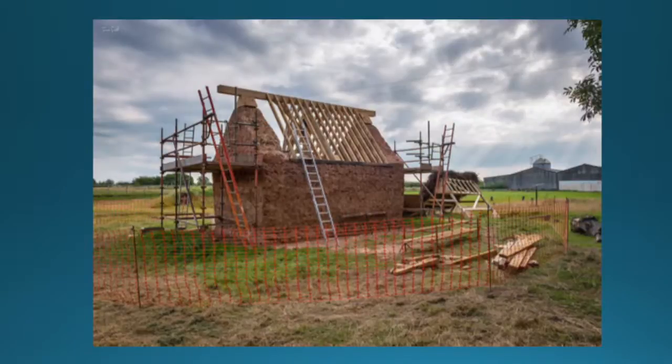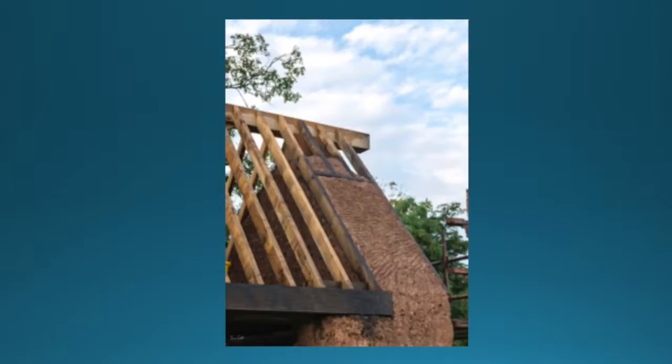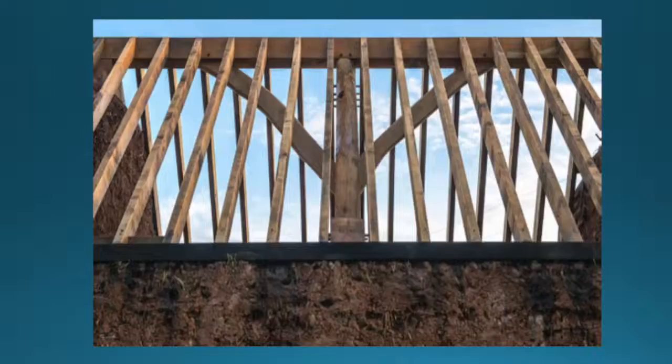But this building obviously is a legacy which we're leaving on the RSPB's site, and we do want it to last, and we also don't want it to be a burden for them, if you like. So we did invest in the oak roof, that will last without any maintenance for a long, long time.